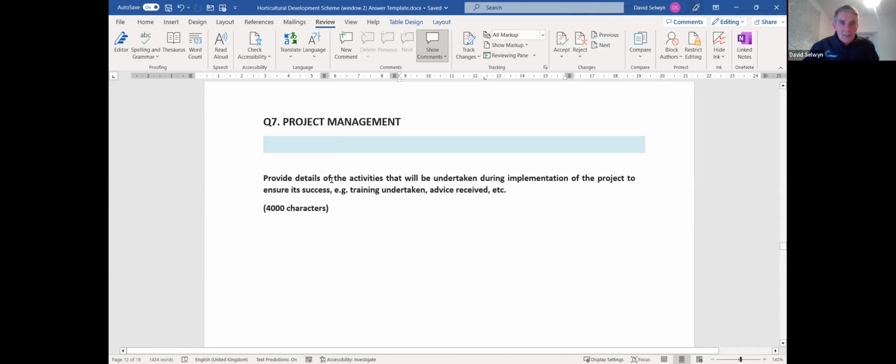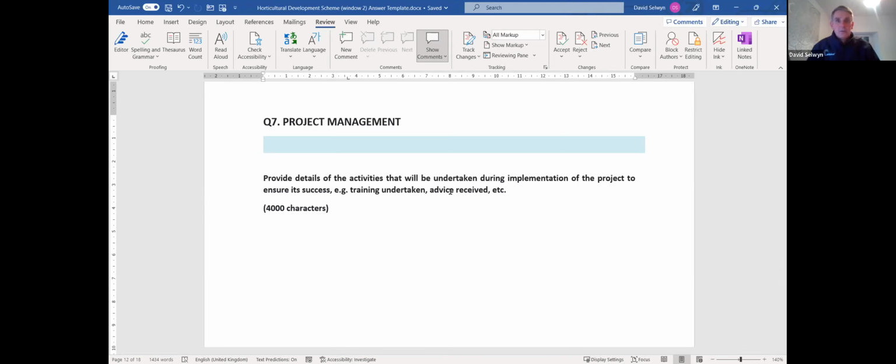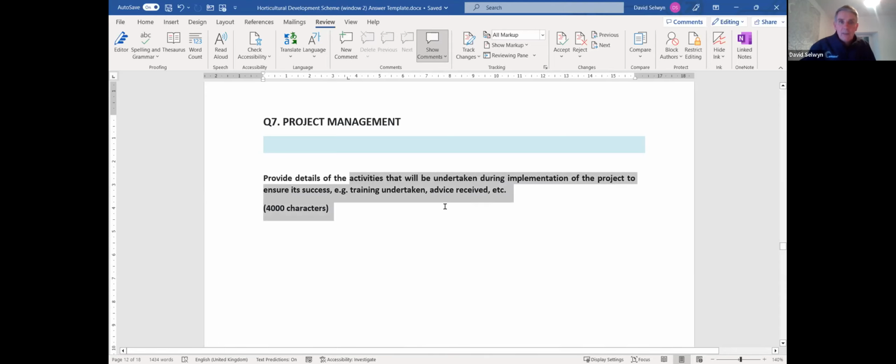Project management, again: provide the details of activities that will be undertaken during the implementation of the project to ensure its success. So this is wider than just getting the equipment and plugging it in. Do you need to undertake training? Is there any test marketing you need to do? Do you need to do testing on the products and then have further investment in the future as a result of it? So really try to think of everything that is going to link through you getting this equipment and turning that into a viable product at the end of it.